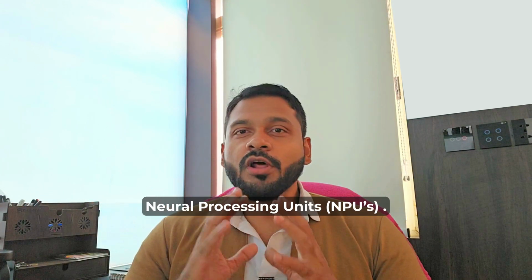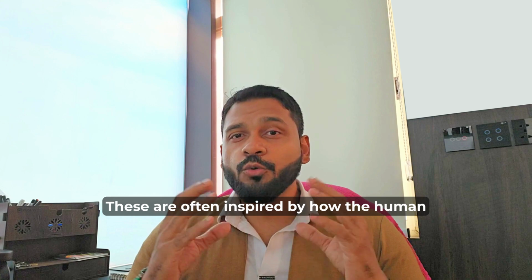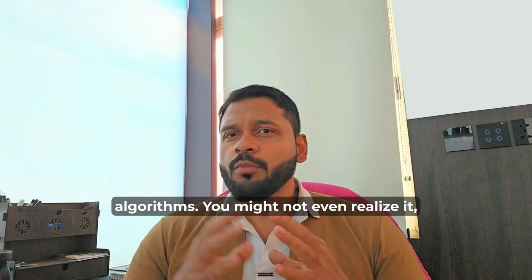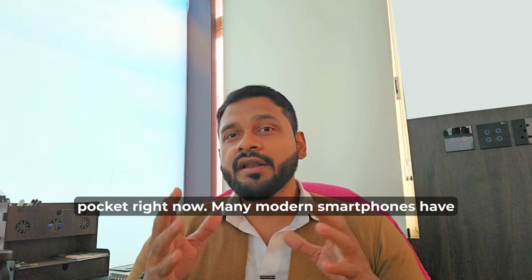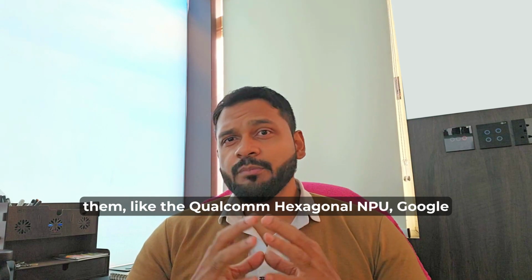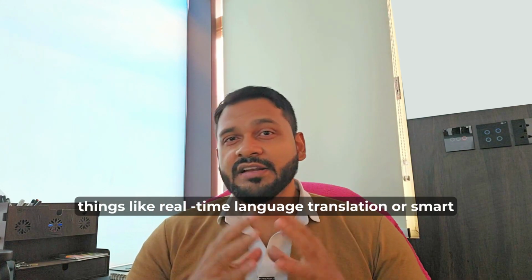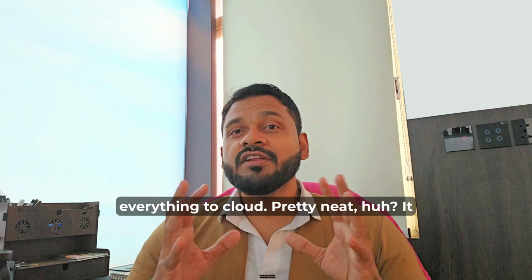Then we have neural processing units, NPUs. These are often inspired by how the human brain works, and are built for efficient parallel processing of AI algorithms. You might not even realize it, but you probably have an NPU in your pocket right now. Many modern smartphones have them, like the Qualcomm Hexagon NPU, Google Edge TPU, and Apple's A series chip. These allow your phone to do cool AI things like real-time language translation or smart image processing without having to send everything to the cloud.